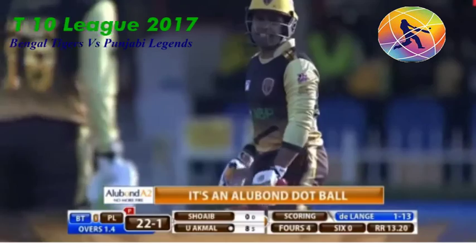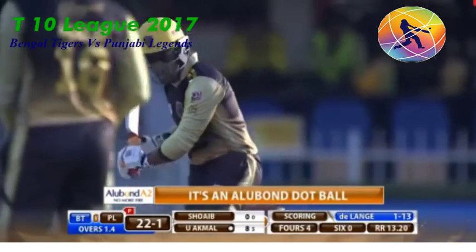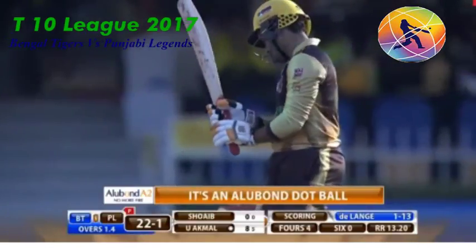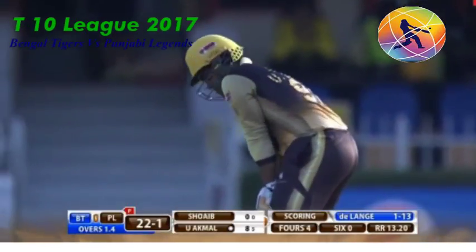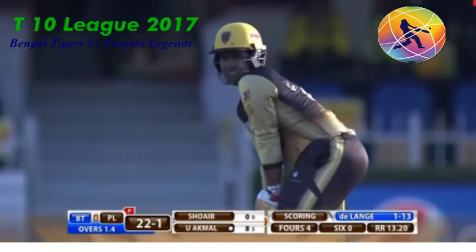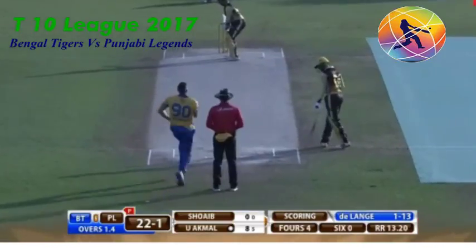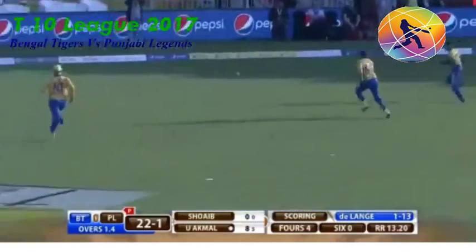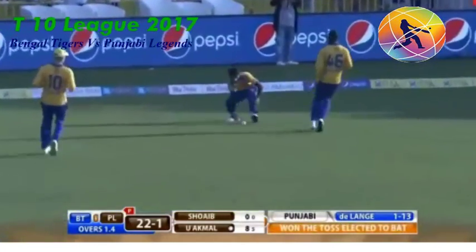So it's an Alubon, the dot ball. So this is a good contest, between Sapil special and Alubon dot ball. Yeah, that's the contest. They've been getting a mix. They've been getting a few Alubons and a few Sapils. Could it be another Sapil? No, ball drops short of the fence.